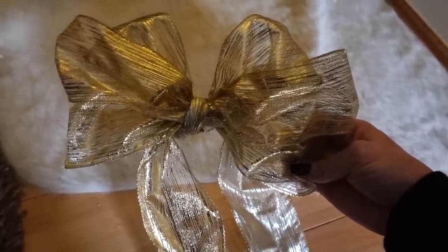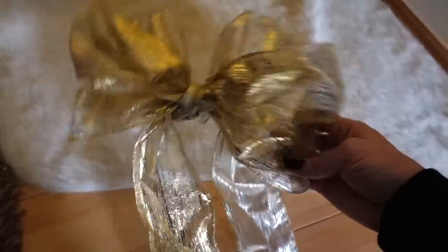I'm kind of regretting my decision to not get the $15 Michaels bow, but what can you do? I'm gonna try one more, I think.